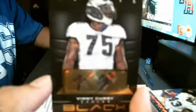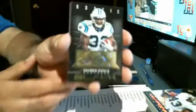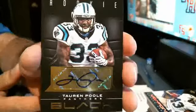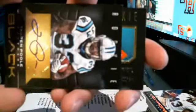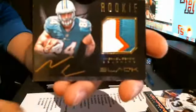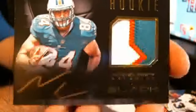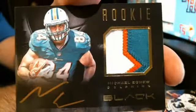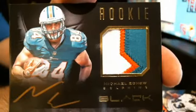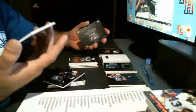Vinny Curry for the Eagles. And Torin Poole for the Panthers. Our last hit in RPA goes to green, orange, Michael Agnew, gold for the Dolphins. There he is. Everybody was waiting for him to come out. Dolphins. Oh, sorry, Doug. That is numbered 18 of 99.